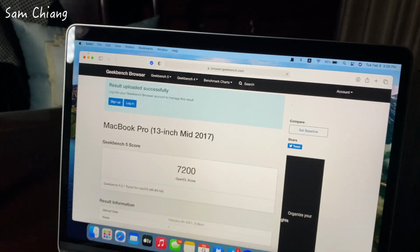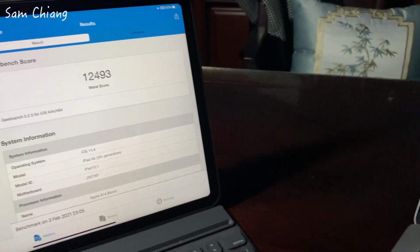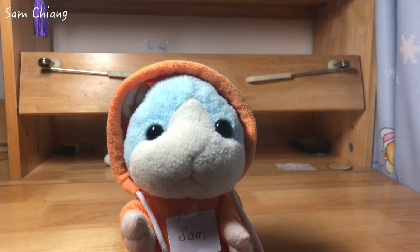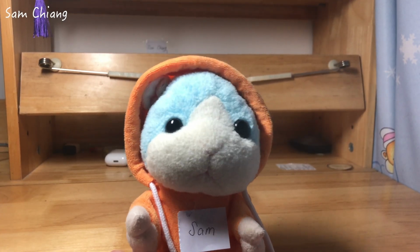This is the 2017 MacBook Pro, whose single-core performance, multi-core performance, and GPU performance are approximately half of the former. It does not support Touch ID, Apple Pencil, and touchscreen. The battery life is far less than the nominal 10 hours.